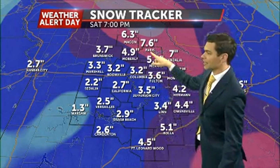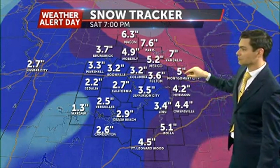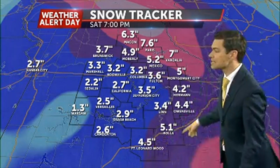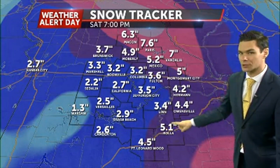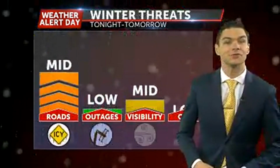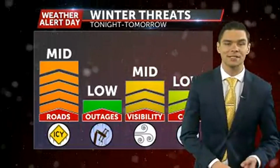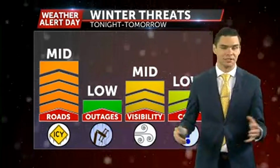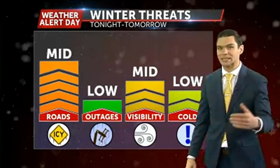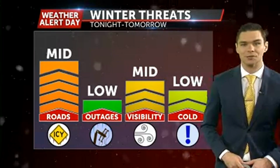Those locally higher amounts are going to be up around Macon, down toward Paris, possibly over into Vandalia, northeastern parts of the state. We're going to watch I-44. There could be a band or two that sets up by tomorrow morning. It could give you folks some locally higher numbers as well. But again, the big threats we're going to be watching out on the roadways are snow and visibility, which is something you deal with on the roads themselves.